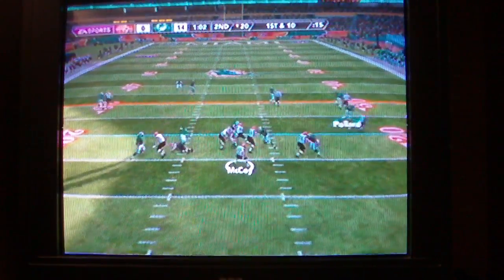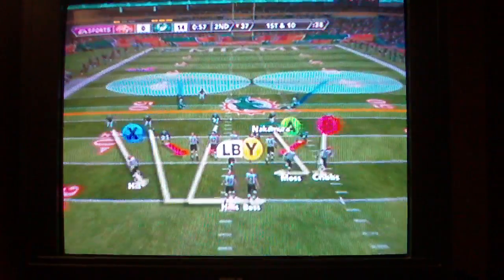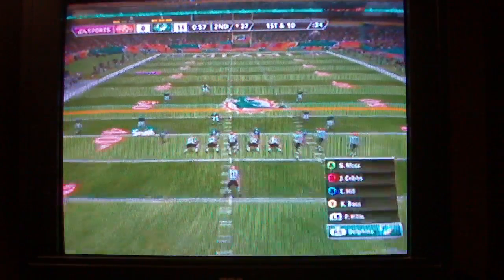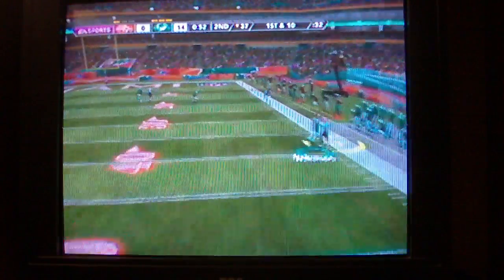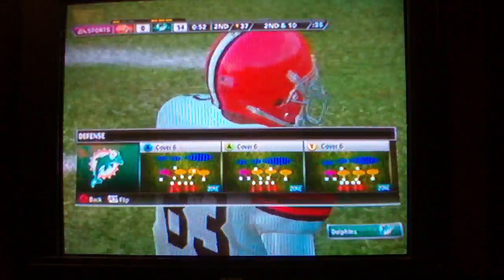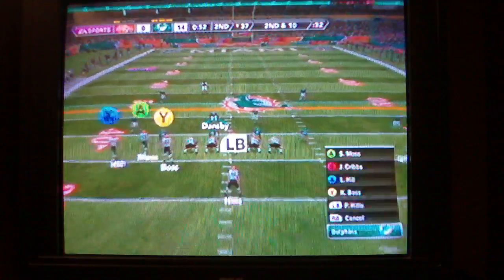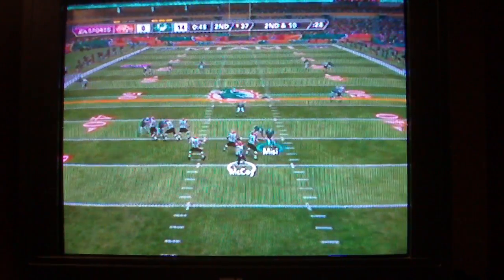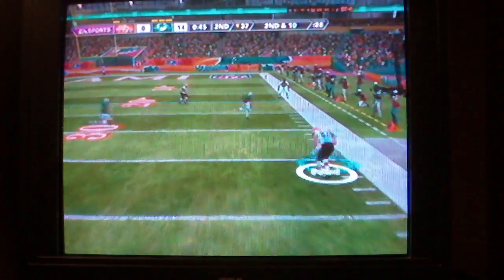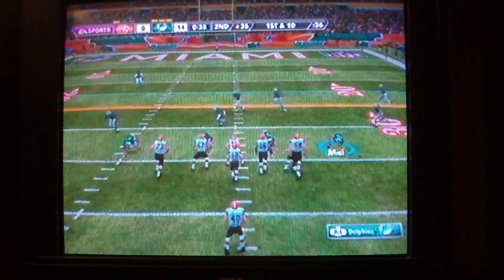It's 1st and 10. Colt McCoy wants to scramble. He has an open field. They're going to call a timeout. Big gain. 17 yards? And the first down. Colt McCoy wants to throw, and that bounces off the hands of Haruki Nakamura. Second and 10. Colt McCoy, he wants to find Kevin Boss. He does. Bernard Pollard takes him down at the 35, and they are going to go no huddle.